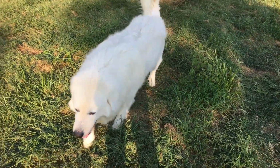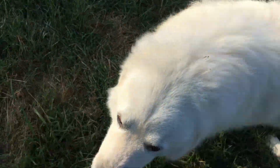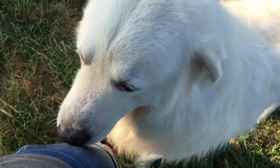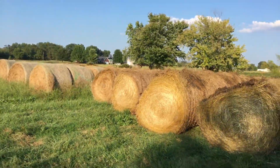What do you think, buddy? Is it too hot to jump on the bales? You've been jumping on the bales all day long. Yeah, you have been. Are these your hay bales? They don't smell like anything weird.